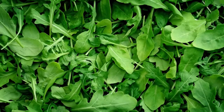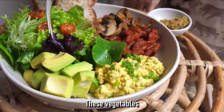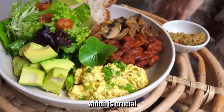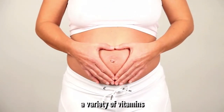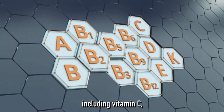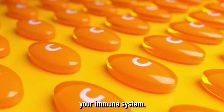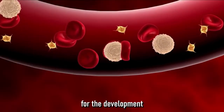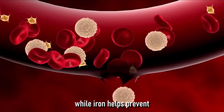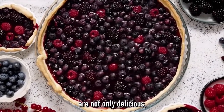6. Leafy greens. Leafy greens such as spinach, kale and Swiss chard are packed with essential nutrients for pregnant women. These vegetables are excellent sources of folate, which is crucial for the early development of your baby's neural tube and can help prevent birth defects. They also contain a variety of vitamins and minerals, including vitamin C, vitamin K, calcium, and iron. Vitamin C aids in the absorption of iron and supports your immune system. Vitamin K is essential for blood clotting and bone health. Calcium is crucial for the development of your baby's bones and teeth, while iron helps prevent anemia and supports your blood production.